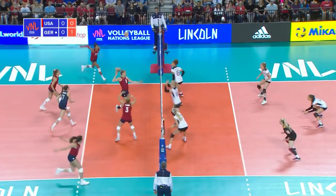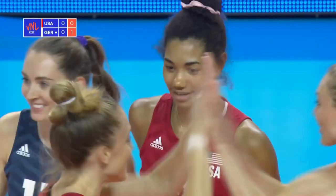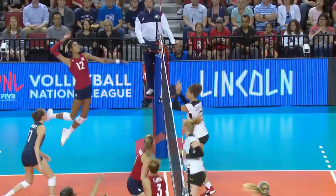Another opportunity for the USA. Thompson again. This time goes to the line and puts it away. First one was dug, and the second one, she'd been credited with a super spike. She found the gap in the block. There was nobody defending down the line. And it is one all. Over the top of the block of Kimberly Drevnik.